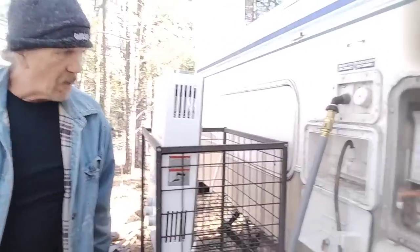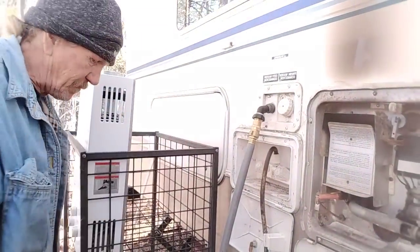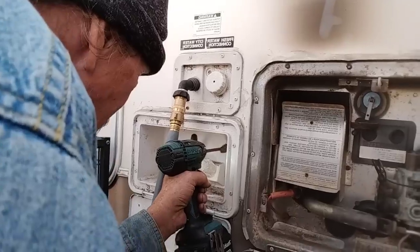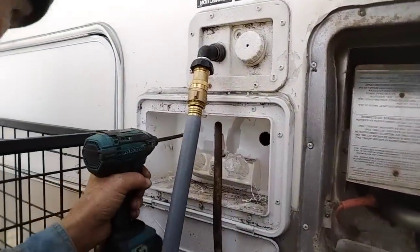use this outdoor shower that we've got right here that accesses through that panel. So I can just drill me a couple of holes right through here and run my water lines through here. Like that.